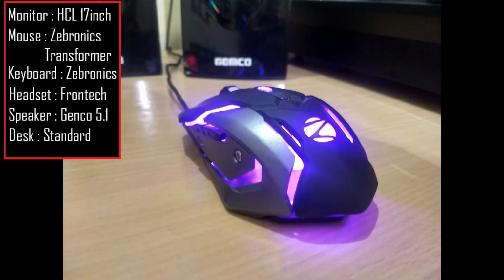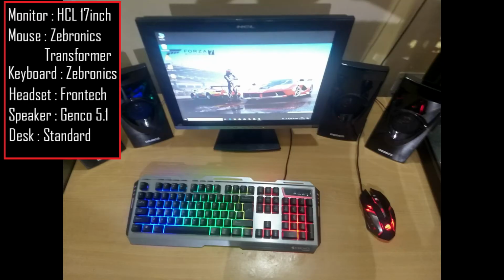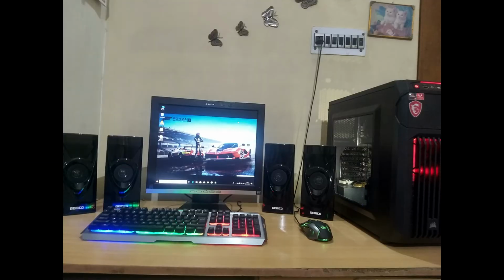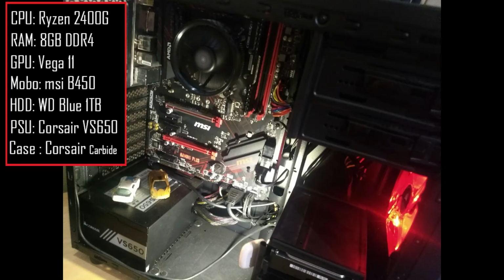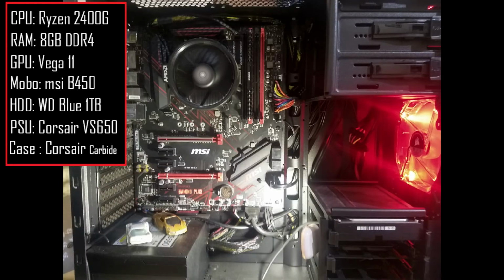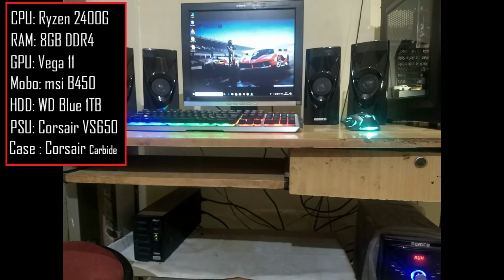Mouse and keyboards are from the Zebronics Transformer combo. Headset is from Frontech. Speakers are Genko 5.1 surround home theaters, and the desk is a standard one. Moving on to his specifications, he is running an AMD Ryzen 5 2400G with 8GB of DDR4 RAM and integrated graphics, that is Vega 11. He is using MSI B450 motherboard with 1TB of Western Digital hard drive and a 650 watt power supply from Corsair, and the cabinet is my personal favorite, Corsair Carbide.